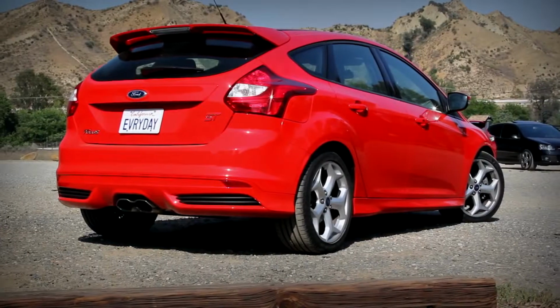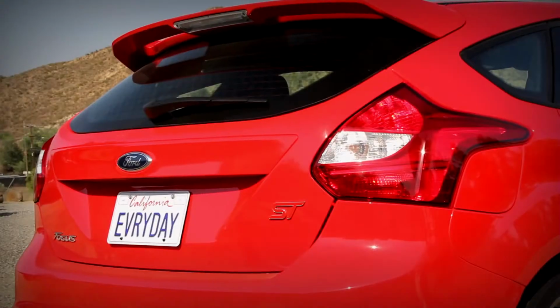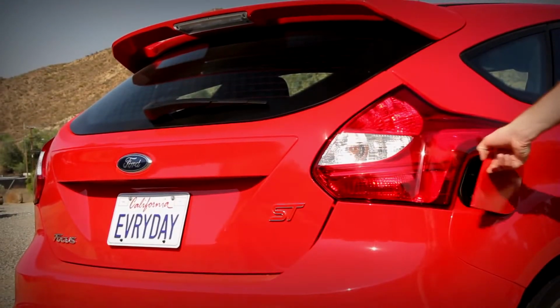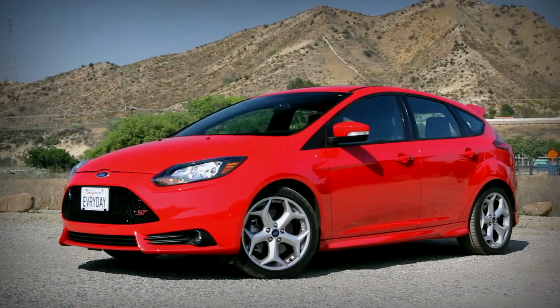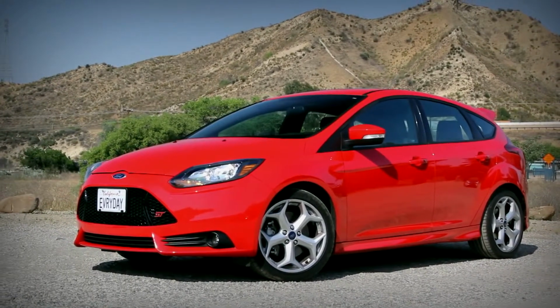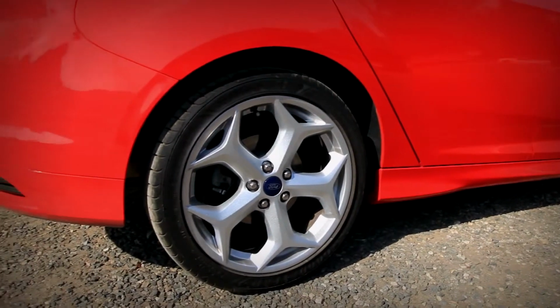And the rest of the ST is fine. It's just kind of a generic hot hatch shape. The only thing that really makes it unique are these taillights. Going aggressive isn't easy to do without creating a tacked-on body kit kind of look, but Ford has done a great job of creating distinguishing features that are subtle but effective.